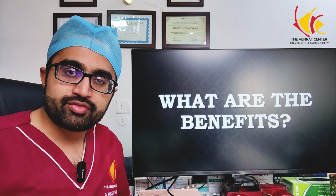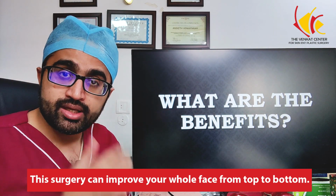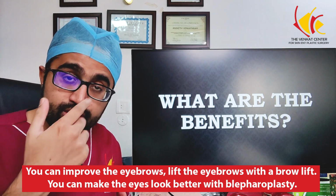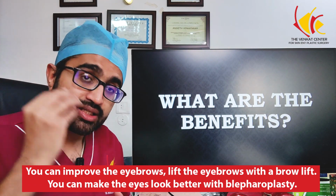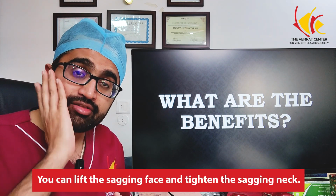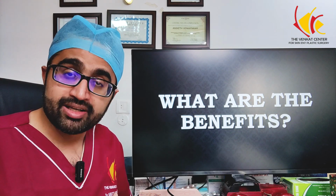So what are the benefits of this surgery? This surgery can improve your whole face from top to bottom. You can improve the eyebrows, lift the eyebrows up with the brow lift. You can make the eyes look better with the blepharoplasty. You can make the face look better with fat grafting. You can lift up the sagging face. You can tighten the sagging neck. All of these are the benefits of a facelift procedure.